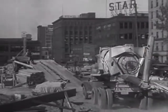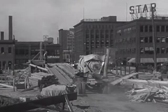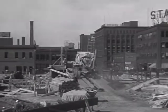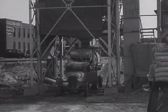Prosperity is back again. Construction is starting on thousands of new homes and buildings. At the new armory in Minneapolis, they're working so fast they had to get concrete mixers that do their work on wheels. Now, there's a smart idea.